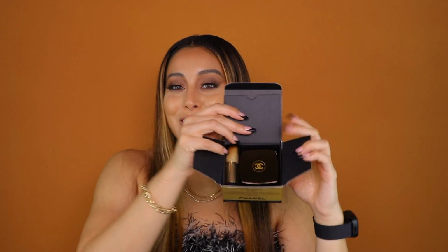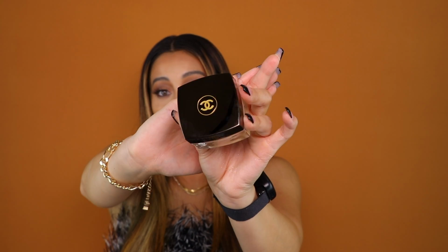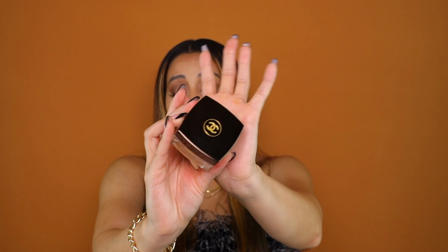And so, okay, so now we get to the good stuff. As we can see here, oh my god. Okay, as we can see here, the foundation comes with a brush. And I already got my fingerprints all over this, but it is super bougie. The actual foundation comes in a very beautiful packaging. To me, this looks like very fancy skincare packaging. I think it's absolutely beautiful.